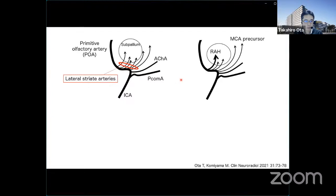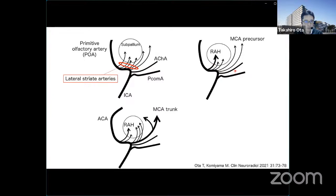Then, a large part of the basal ganglia and internal capsule is supplied by the prominent recurrent artery of Heubner at 24 weeks of gestation. MCA precursors also develop from embryological lateral straight arteries. This is the adult configuration of cerebral arteries of the anterior circulation. The basal ganglia are supplied mainly by the recurrent artery of Heubner, the proximal medial straight artery, and the lenticulostriate artery from the MCA trunk.